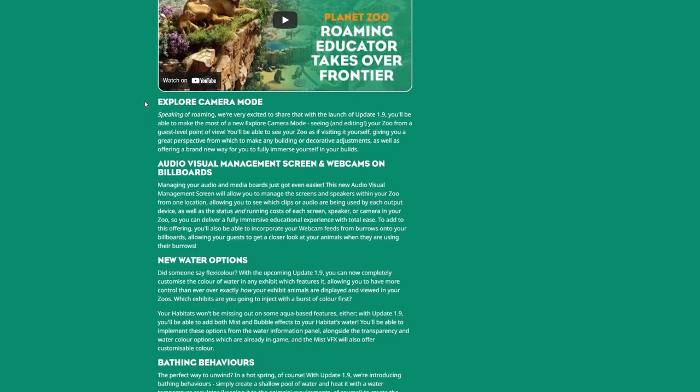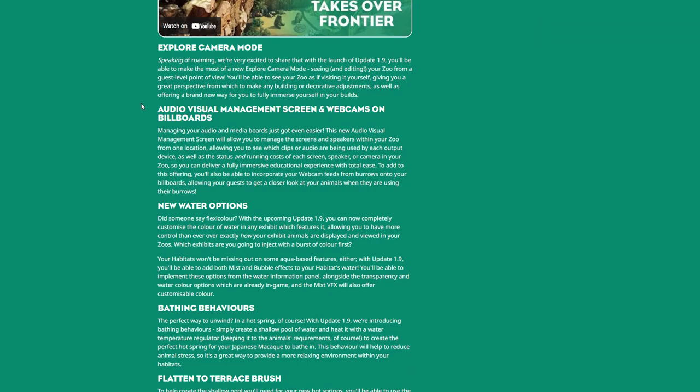I'm also super excited about a couple new things that are going to be added in, like the Explore camera mode. So now you're actually going to be able to use a new camera mode called Explore camera mode, where it actually gets you down to the guest level point of view.